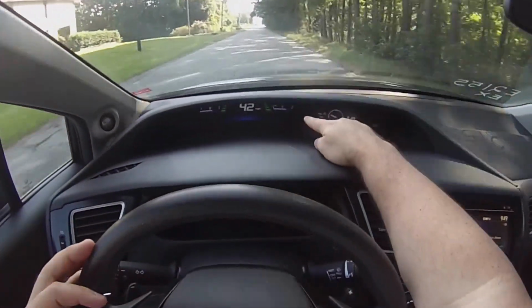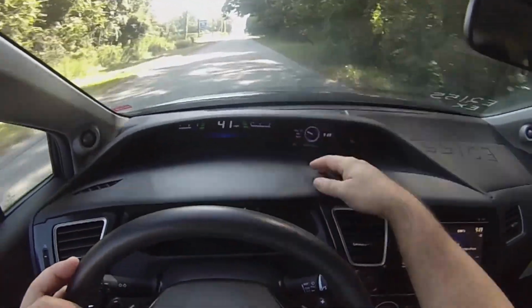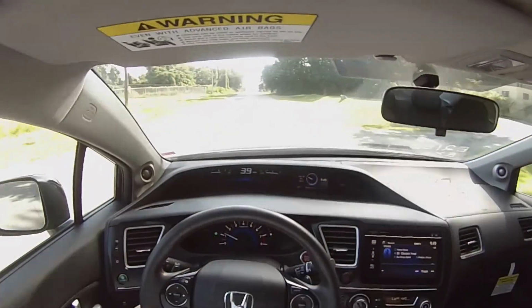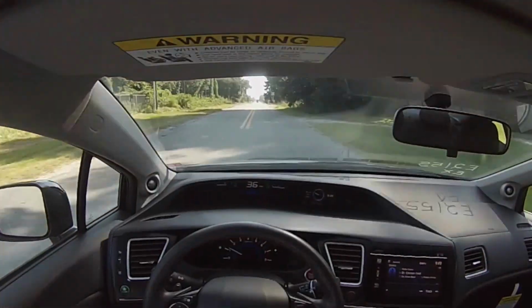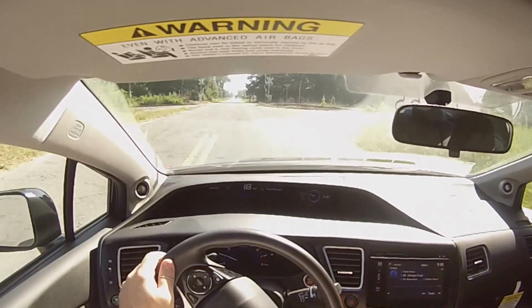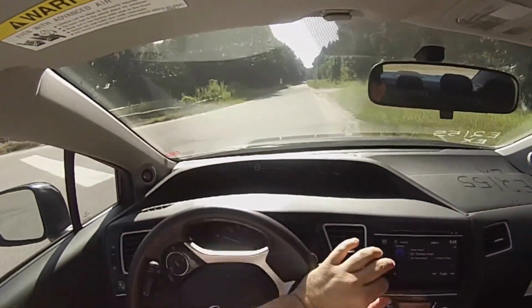If you look off to the side, you'll see my instant fuel economy, cranking up anywhere from 35 on up. What's nice there is, for somebody with a lead foot like myself, it almost makes me drive better because I know that when that turns dark blue, I'm doing something wrong. So now I'm going to turn over here.